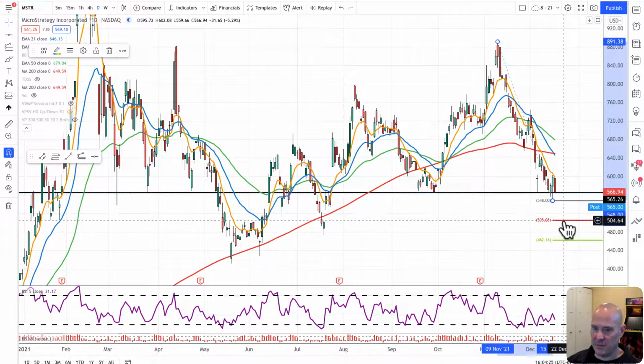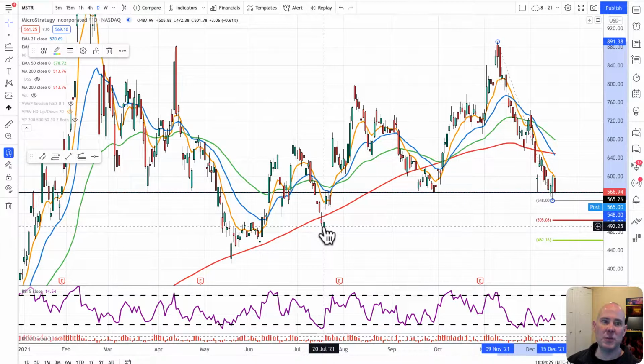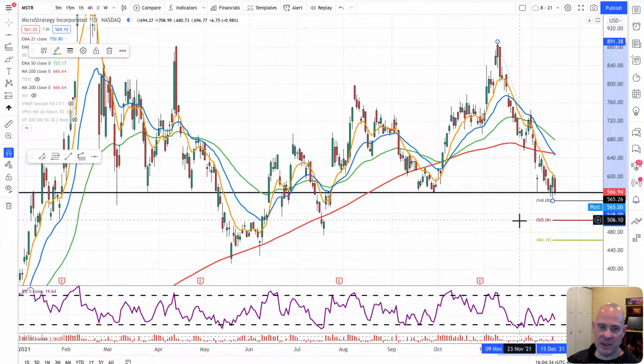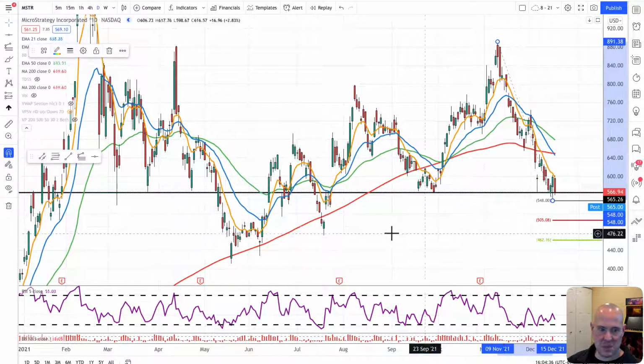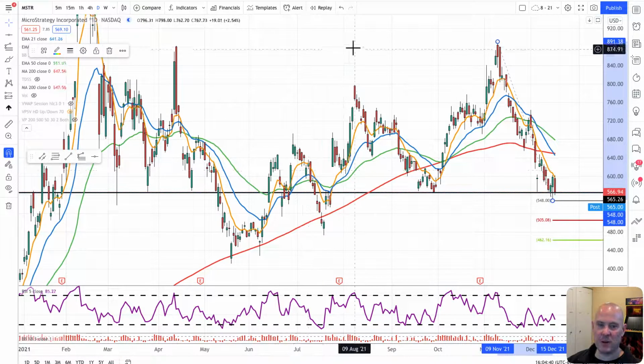Get below 540.48, I'd be targeting this 505 to the full gap fill, which would be down to 501. So 501 to 505. You get below there, and that's not a bad next level either, this 460, 462 area.